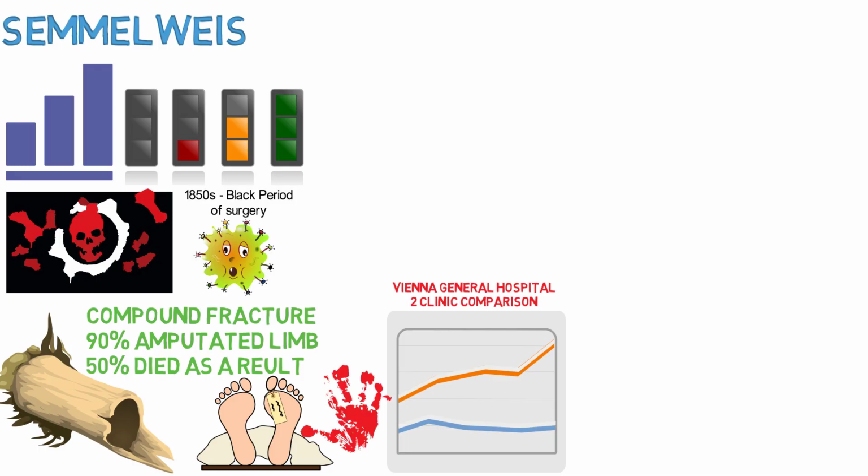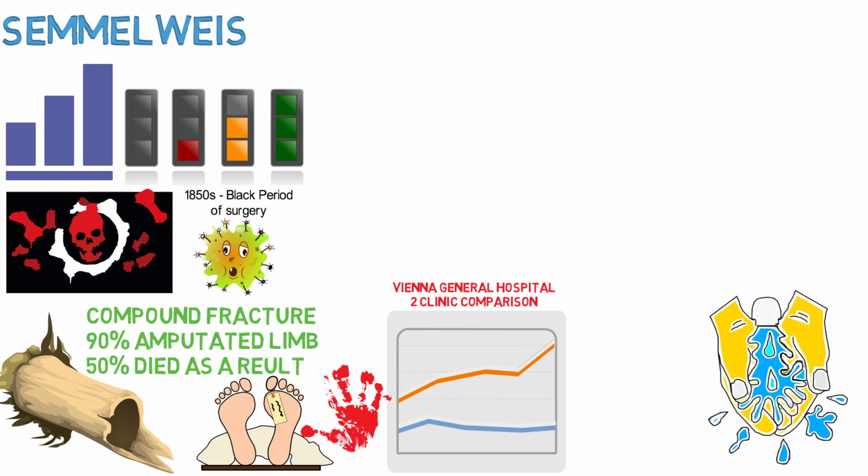Semmelweis reasoned that something from the cadavers could be the cause. Semmelweis recommended that students clean their hands with a chlorine-based hand wash, and the effects were immediate. Within a year, cases of puerperal fever in the clinic plummeted.